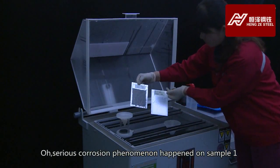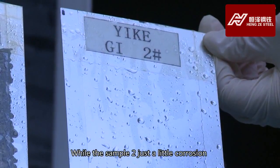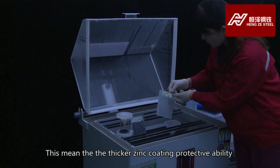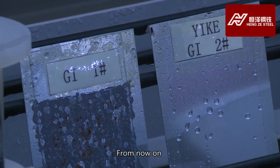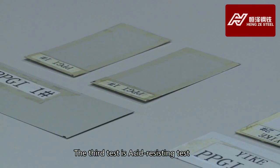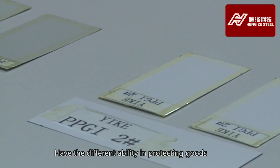Serious corrosion happened on sample 1, while sample 2 has just a little punctiform white rust. What does this mean? This means the thicker zinc coating's protective ability for the steel is much better than the thinner zinc coating. From now on, the third test is the acid resisting test, aiming to prove that different paint thicknesses have different abilities in protecting goods.